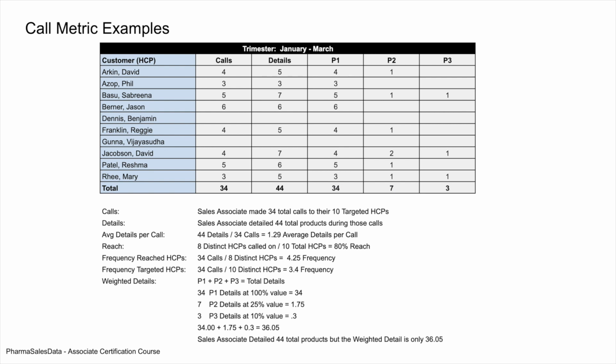So if we take a look at this, calls: the sales associate made a total of 34 calls to their 10 targeted HCPs in this incentive period, which is January through March, a trimester. Details: the sales associate detailed 44 total products during those calls. So, average details per call. The rep made 44 details during 34 calls. So your average details per call is 1.29.